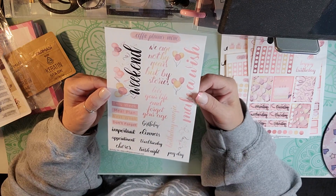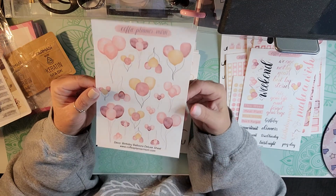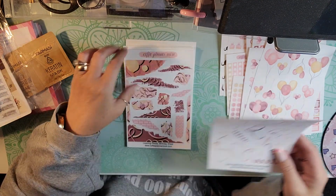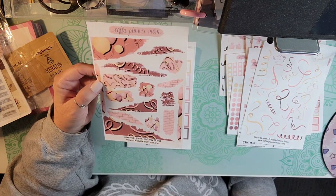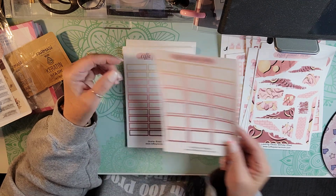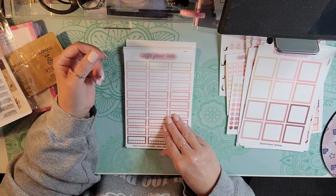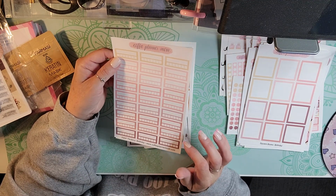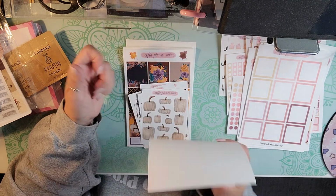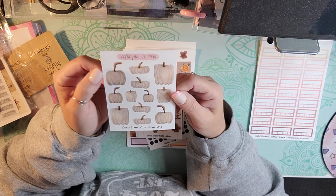Here is the quotes. I just had a brain fart and I couldn't think of what it was called. And birthday balloons deco sheet, confetti deluxe deco sheet, and here are some layering pieces, which I think is super fun. I have some layering pieces, some half boxes, quarter boxes, square boxes, and then habit trackers, which I really don't use, but I could cut down these and just cut off the little habit part where you check it off and use them just as regular boxes, so I may do that.